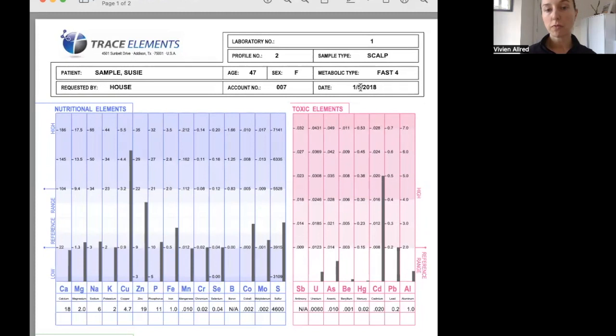So this person did it on the 1st of May. So this will be a reflection of the health from February, March, April time, that 3 month window beforehand. The metabolic type is also important. So we get given a classification or a category, fast or slow.